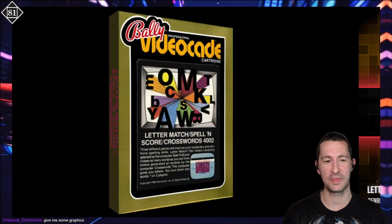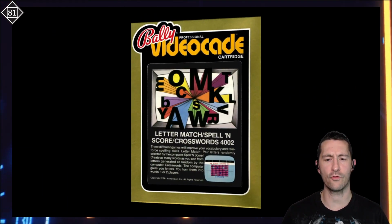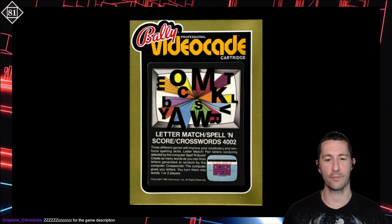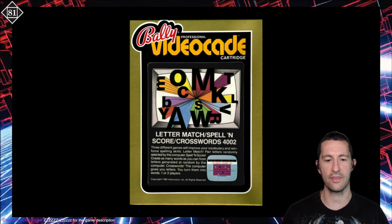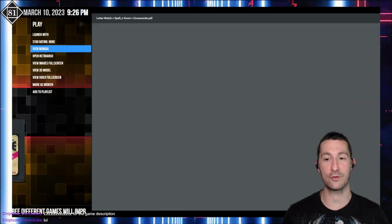Let's take a look at the box. And the front has all three of the games, 3 different games to improve your vocabulary and reinforce spelling skills. Uh-oh, this sounds educational. Letter Match, pairs randomly selected on the computer, spell and score, create as many words as you can, and then Crosswords, where you play a crossword game. 1 or 2 players, and we have a manual for this one.